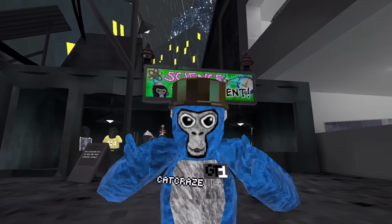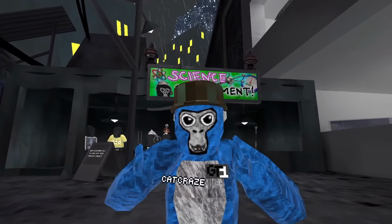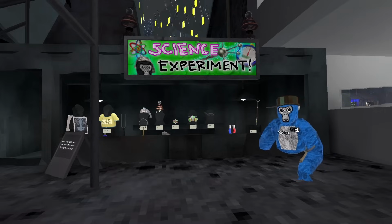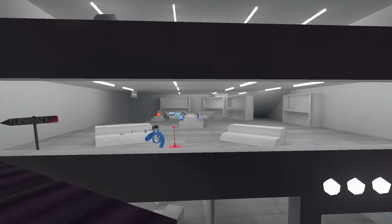Also, in replacement of the science experiment update and the winter flashback, we might get the Valentine's update, because Valentine's is happening really, really soon. I would assume that not all the Valentine's update cosmetics could fit in here, except for the new ones, so they would probably move them up here.